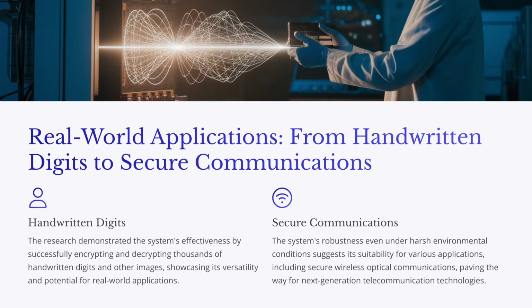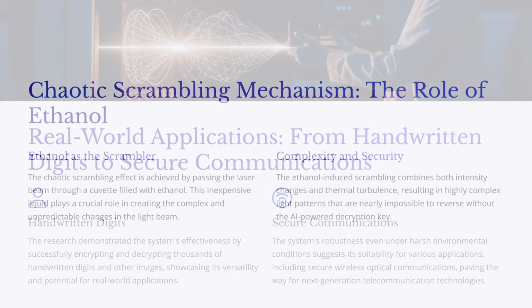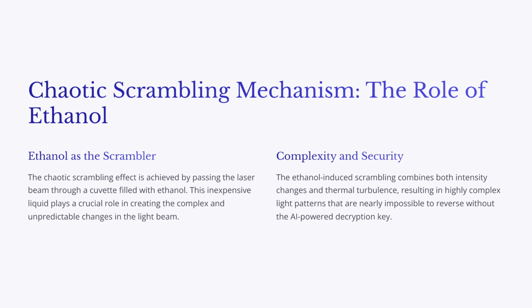But here's where it gets really interesting. They send that laser beam through a special liquid. It's actually ethanol, like the stuff in alcohol. And this is where the magic happens. When the laser hits that ethanol, it gets all scrambled up. But not just in any way, it scatters in this totally random and unpredictable pattern. Imagine shining a flashlight through a snow globe. The light just goes everywhere and creates this crazy pattern. And that's what makes this encryption so strong. Without the right key, that scrambled light is basically impossible to decode.